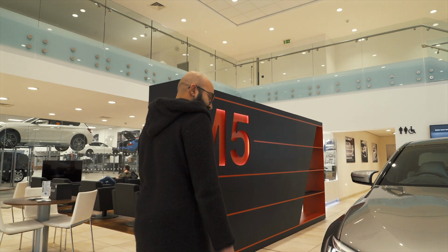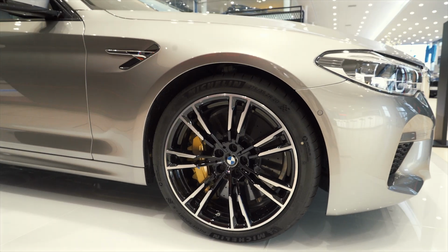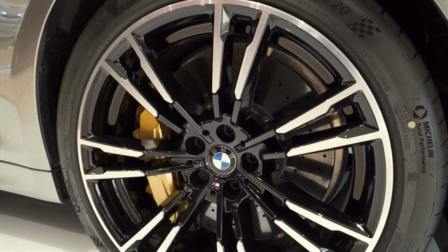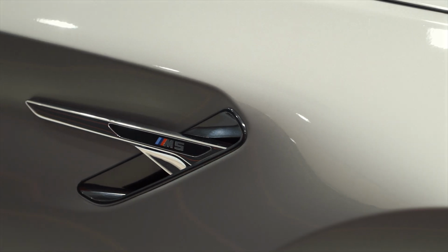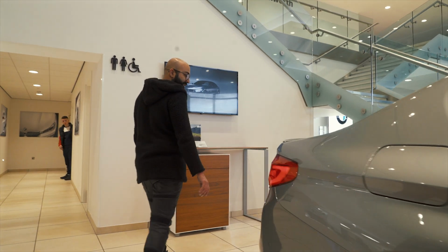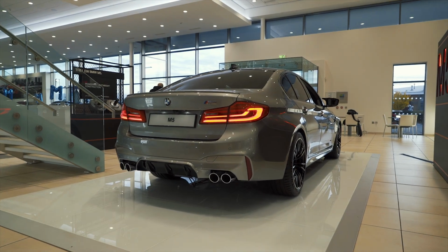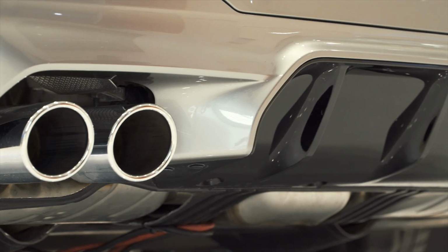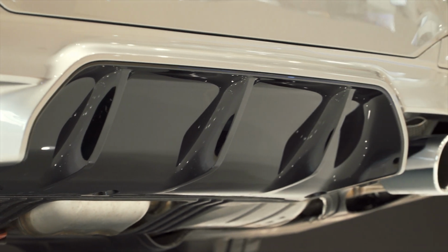If we come across to the side, you can see it's got a new design of 20-inch wheel. The side grills are different as well, so it's more in line with the newer BMWs with having the slant. So if we go to the back of the car, you can see there's a bit more styling on the rear diffuser than on the current F10. It looks a bit more aggressive, so it almost looks aftermarket from the factory.